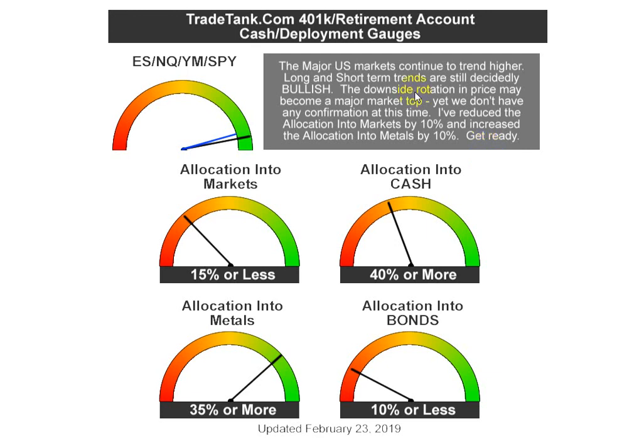What I'm suggesting for retirement accounts or for active traders is to start pulling back active longs, get into a net 15% or less active position with actual stops in place to protect against a breakdown. Move your cash position to at least 40% if you haven't already. You should be at least 35% or more into metals. I believe that the metals are starting a very large and extensive parabolic upside move. And right now you should be at less than 10% into bonds, although bonds will likely move higher if we get confirmation of an actual downtrend move.